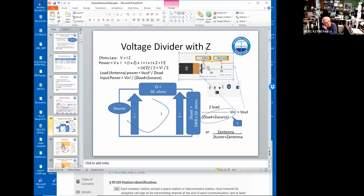Think of the water going around a pipe. There's only one current in this whole circuit, not 1,000 different numbers, just one number, current. And if I know what that current is, and it's 90 in this particular case, I multiply it by 50 ohms. If you had a calculator handy, and you were to multiply 0.090, which is 90 milliamps, times 50 ohms, I get 4.5 volts.